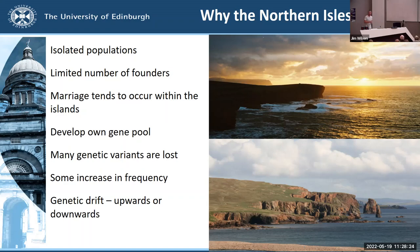And it's different because many genetic variants that exist further afield are lost. They don't exist in Orkney or they don't exist in Shetland. But on the other hand, there are some genetic variants that rise in frequency. So you're beginning to get these slight differences, and it's called genetic drift, because these pieces of DNA, they drift upwards or they drift downwards and drift away.